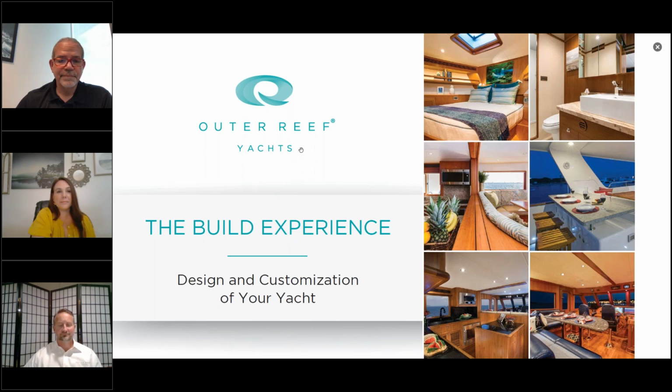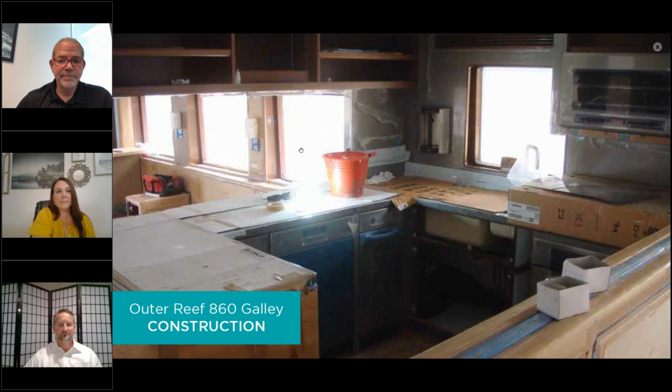So what we have on this photo is a construction process. Obviously, we have to start someplace. So this is a galley of an 86 cockpit motor yacht that we had built. This particular boat, these owners came to us and they were more of a European interior owner, but they wanted the ruggedness, the ability to go all the way down in the Caribbean. But they asked us if we can do a more modern interior.